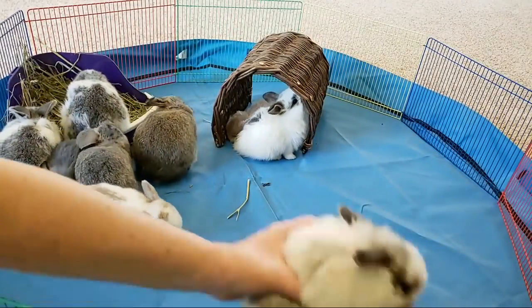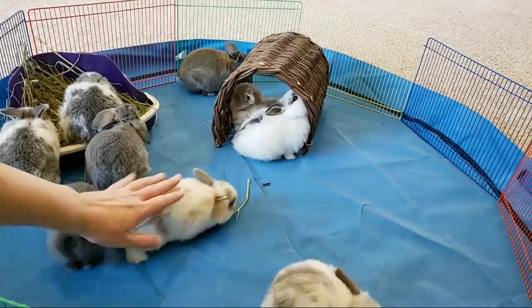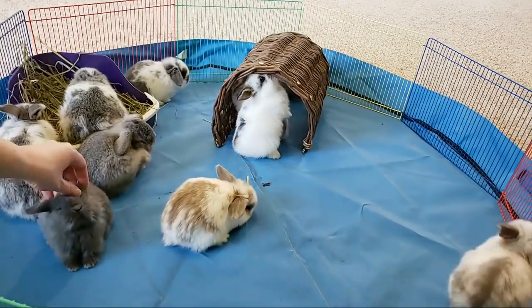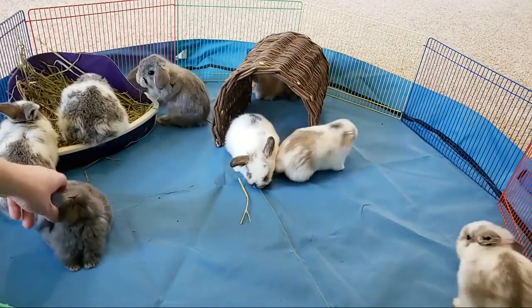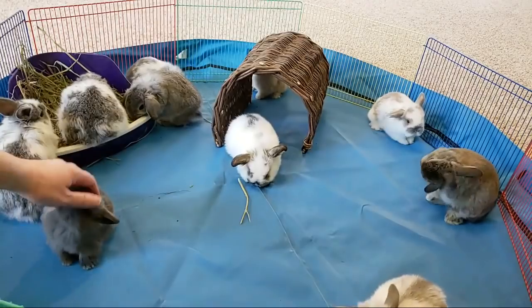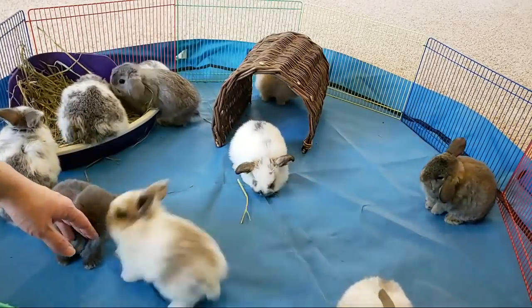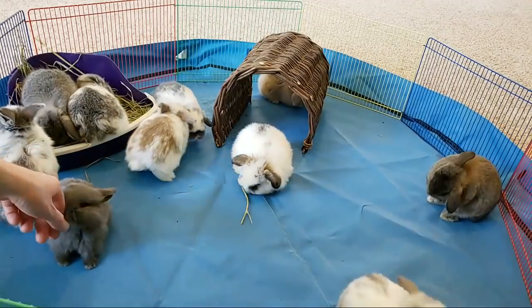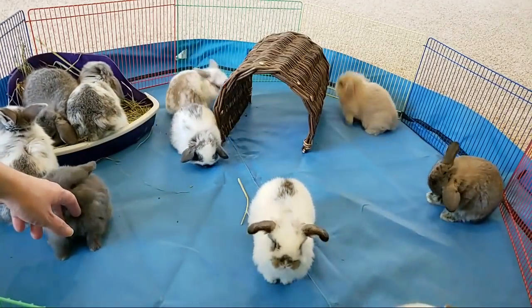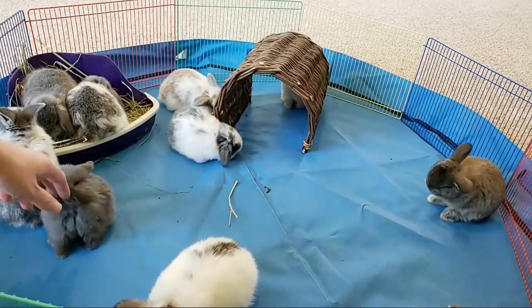There's a bunny climbing. Hello. Before you even think about getting a bunny, you know, like I said, it's not an easy pet like a cat. They take a lot of attention. I spend at least an hour in the morning and then another half hour in the evening taking care of all of mine, as well as time throughout the day making sure they get exercise.